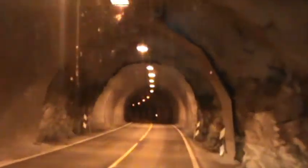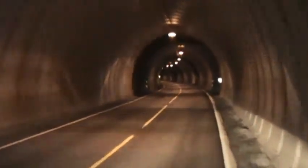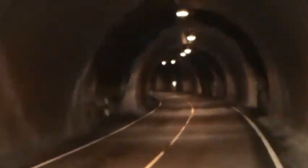By the way, the mythic creature known as troll, typical from Norway, lives inside the mountains during the day, so the tunnels are the best place to take photos of the trolls. Good luck.